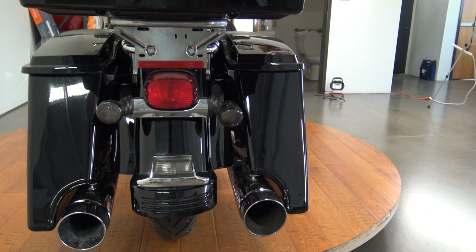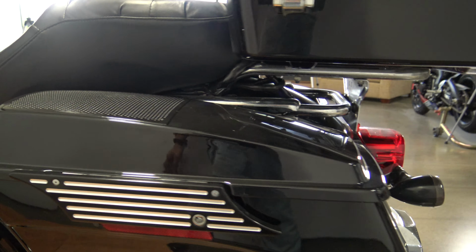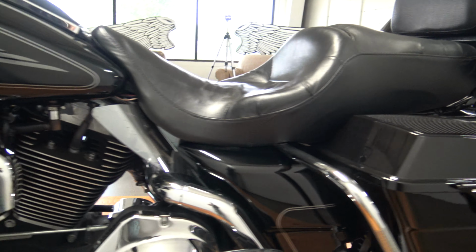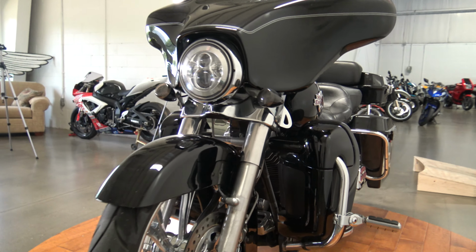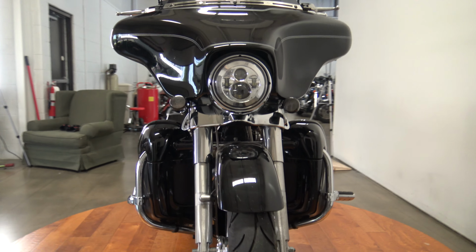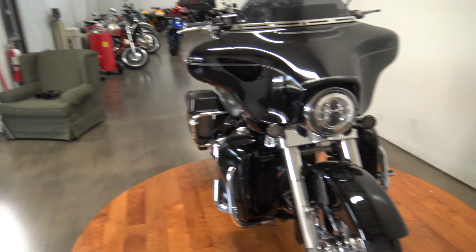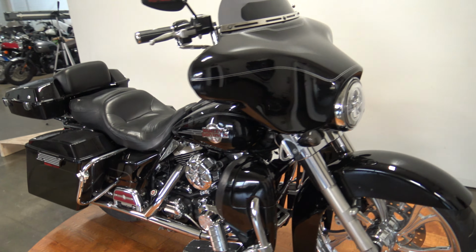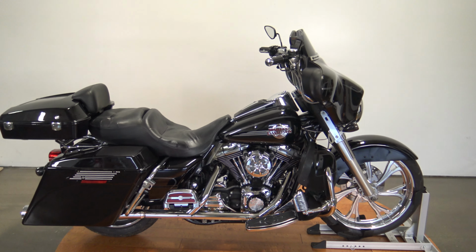Got big rear sweeping fender with two big old exhaust pipes. This has a lot of aftermarket parts, guys. This is not your typical Ultra, I'll put it that way. Really good looking bike. Sorry about the shaky camera work in some of the videos. I'm trying to figure that out right now using a different camera mount. See if this makes it any better.